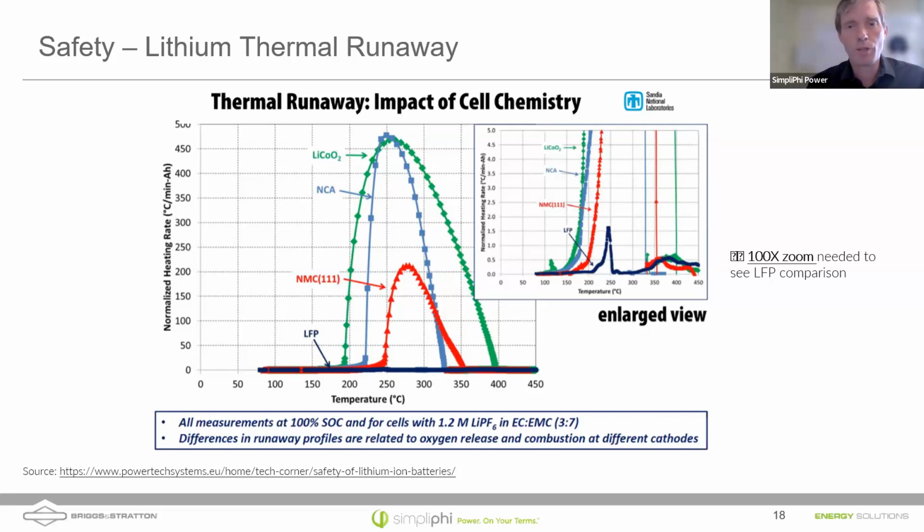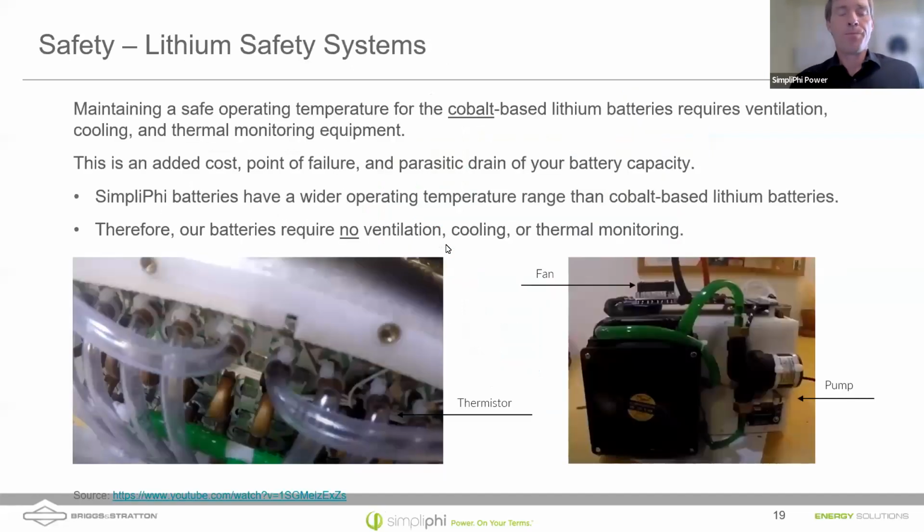And I used the example in talking to somebody before of a candle slowly burning off with the wax fuel versus a can of gasoline rapidly bursting into fire. And this is kind of trying to illustrate how much safer LFP is. So if you zoom in on the curve to see LFP, you'll see that it tops out with these units at 1.5 degrees Celsius per minute. That's a very slow thermal event for LFP. You get a much slower rise.